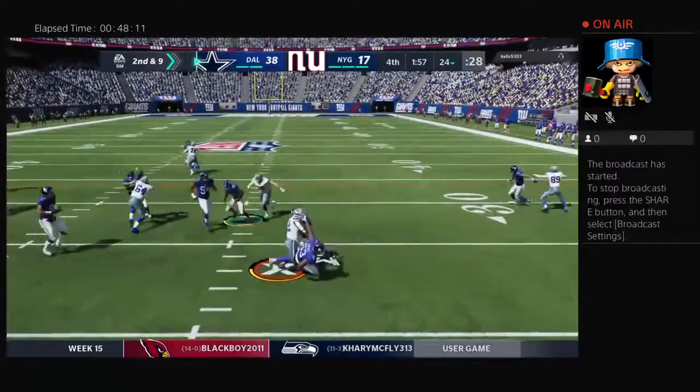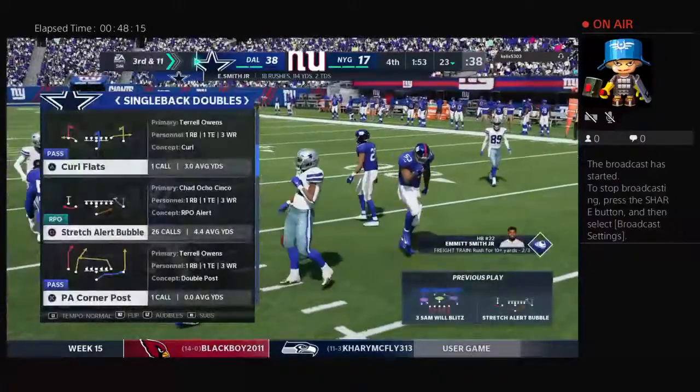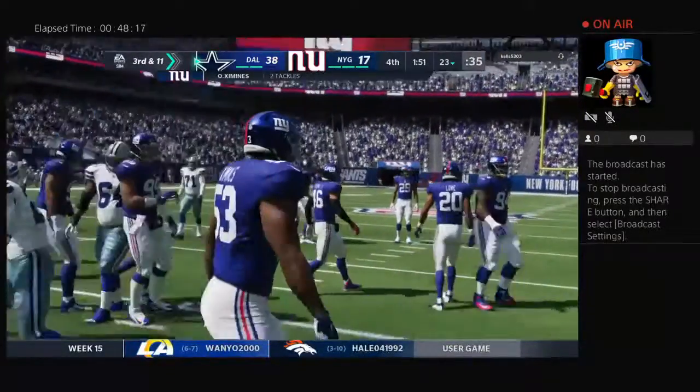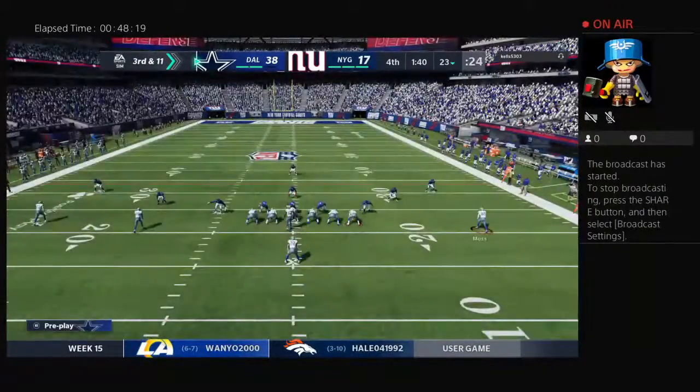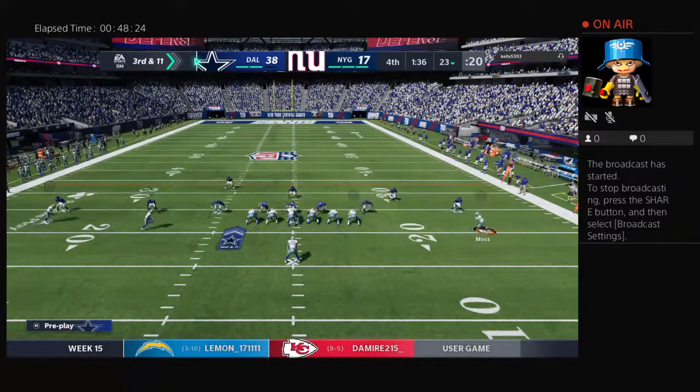They'll try and run some clock here as they keep it on the ground. And maybe a measure of revenge there. He's had his way in this one, but this time they get him behind the line. It'll go as a loss of a yard, so now they deal with 3rd and 11. 3rd down.